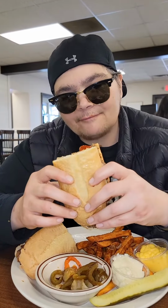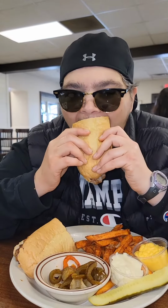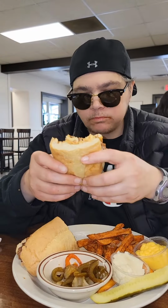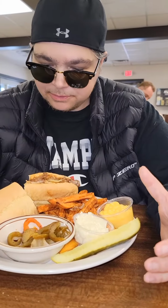Okay, I've got to try to figure out how to explain the sauce. The sauce is kind of almost like a brown sugar with a spice. The meat is great, nice and tender, moist. The bread is so soft. And the sauce on it just makes the whole sandwich savory and sweet. I mean, guys, it's like one of the best cheesesteaks I've ever had for real. I've got to say, this is at least a 9 out of 10.